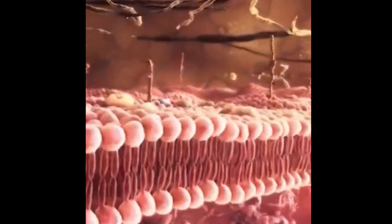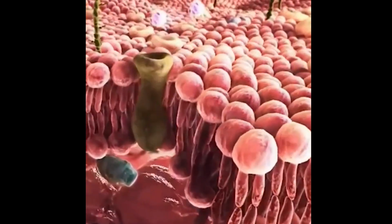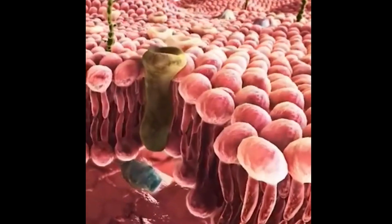Now, another fascinating aspect of these cold shock proteins is their ability to protect cellular membranes. In extreme cold, the lipid bilayer that forms the cellular membrane can become rigid and lose its fluidity, which is really bad because it prevents molecules from being transported in and out of the cell. So the cold shock protein will bind to the membrane and prevent it from solidifying, maintaining its flexibility and structural integrity, allowing molecules to move freely in and out even in extremely cold temperatures.